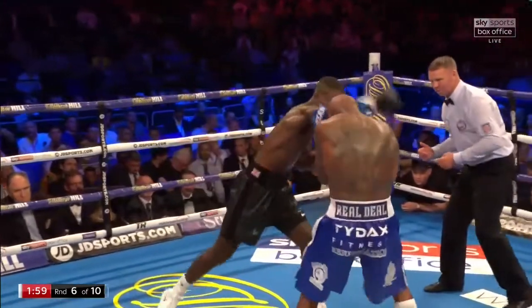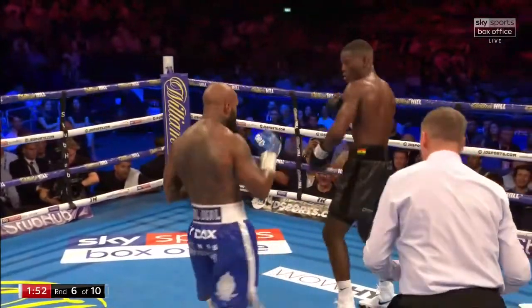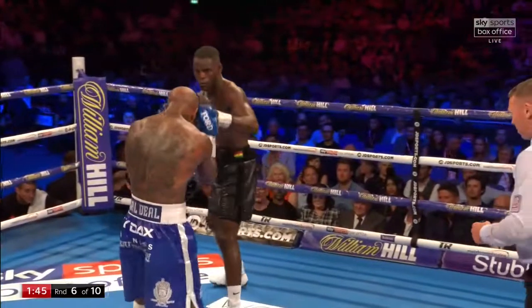Missing with the left hook there, Buatsi. Ford came back with a couple of shots, not a great deal on them. One slightly delivered with the back of the hand. There's that swinging right hand again, and Buatsi had to taste that one as he was looking to try and let his own hands go.